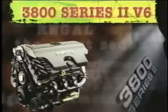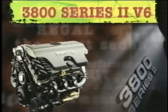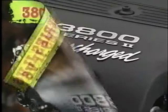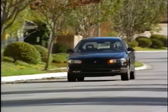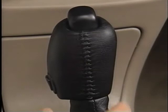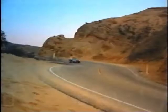The power plant for the Regal LS is the 195 horsepower 3800 Series 2 V6, coupled with the smooth 4T60E transaxle. For the Regal GS, performance is increased to 240 horsepower by the supercharged 3800 Series 2 engine. The larger 4T65E heavy-duty transaxle is used with the supercharged engine. The 4T65E has a performance shift feature that permits the driver to select a normal or performance shift pattern.